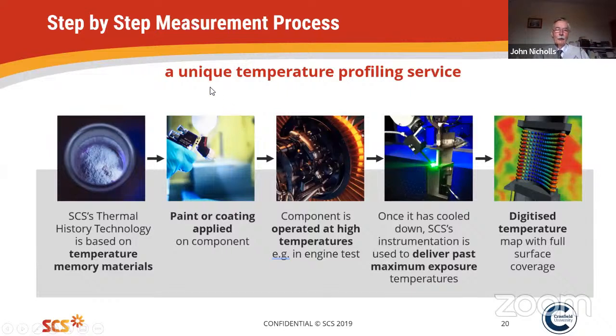Effectively, the procedure now gives a unique method of profiling temperature. We start off with our sensor ceramic. It can either be paint sprayed, as a paint coating for low temperature operations, or plasma sprayed for high temperature operations to coat the component. The component can then be operated at high temperatures. Post running the engine, we receive the component back at SCS Limited, and using this pulse laser, we take measurements. Each measurement is about a 1 millimeter square area that's interrogated, and you can take measurements on the blade surface, on the platforms, and on any complex shaped part, and generate a digital temperature map of the component surface.